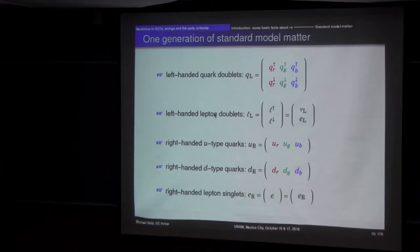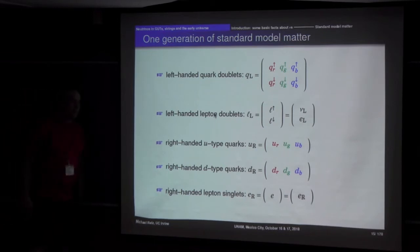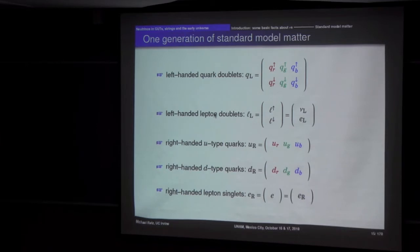And finally, one thing which also exists in the standard model is the right-handed electron types, because there's a muon and a tau part. And as you see from this description, there's a big asymmetry between left and right, because left are doublets, there's an SU2 left, but no SU2 right.